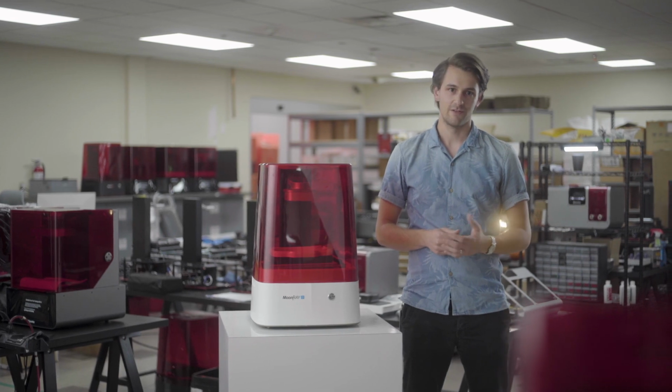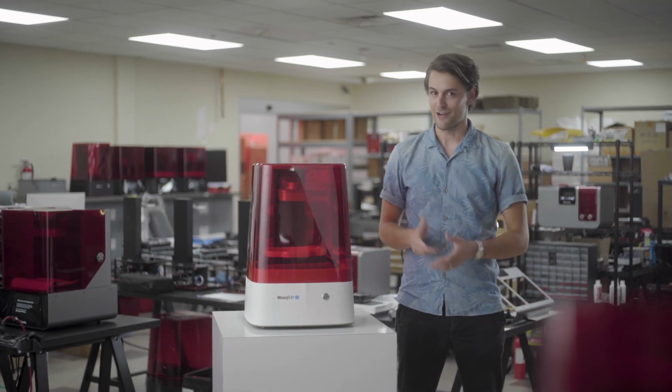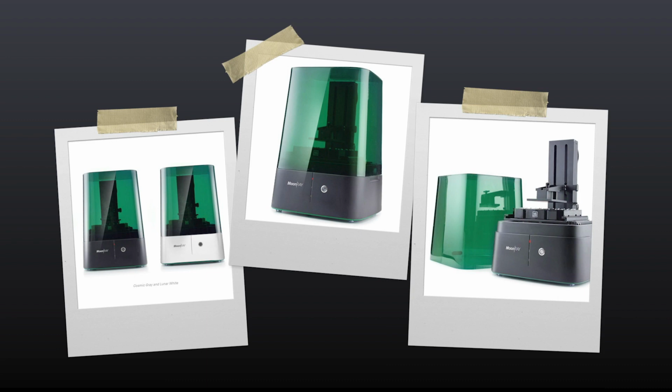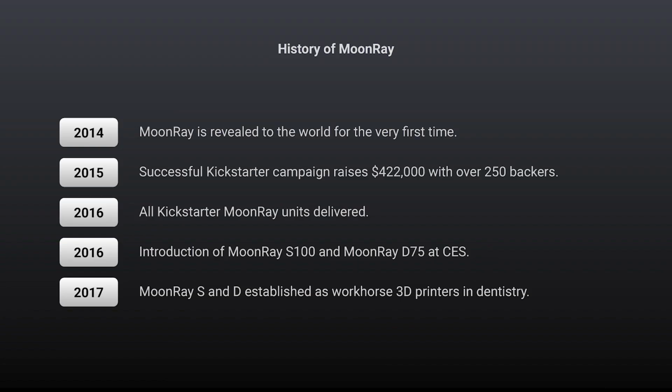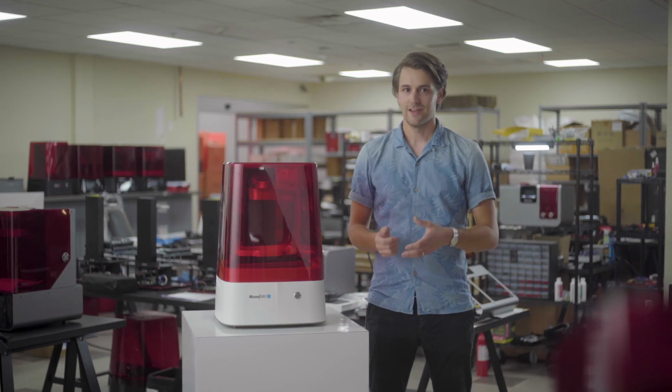Every journey needs a hero, and for the first part of SprintRay's journey, that hero was MoonRay. Back in 2014, SprintRay was founded on the principle that 3D printing should be affordable and accurate for everyone. In 2014, we showed MoonRay for the first time at a trade show in California. It was extremely well received, and in 2015, we launched a Kickstarter campaign that raised almost $500,000 with over 250 backers. By 2017, MoonRay S&D had launched SprintRay into the dental industry. Their accurate, easy-to-use workflows meant that dentists had access to manufacturing appliances that they'd never had before.